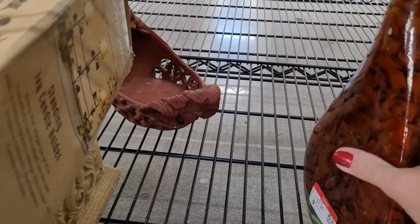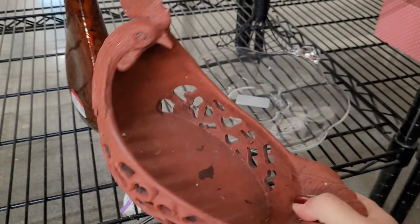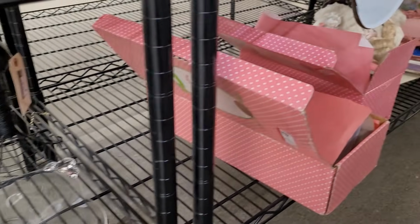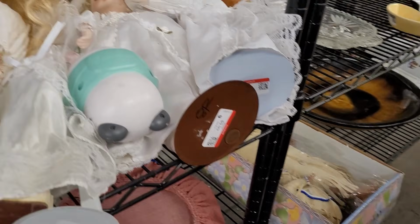And back here we have a little bird. I'm not sure. Is it a bread basket? Oh, it's a chicken or rooster. It's made to look like iron, but it's actually resin. I think we'll leave that on the shelf. Here are some dolls. Let's see.